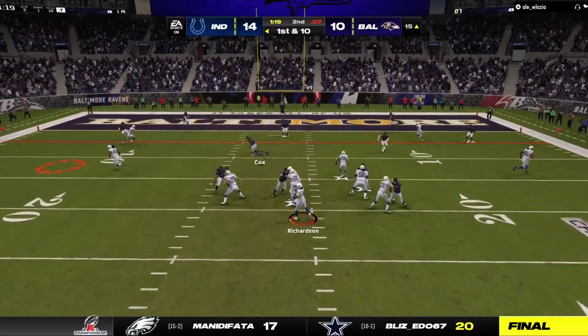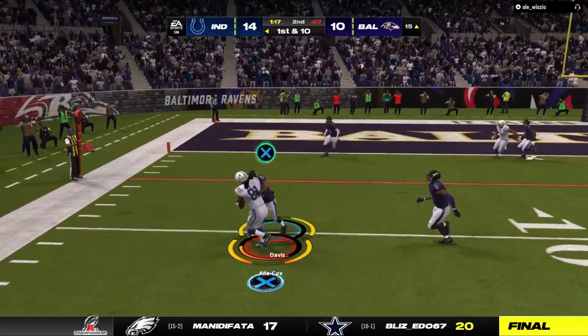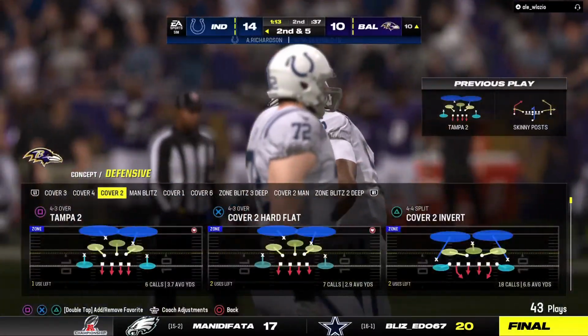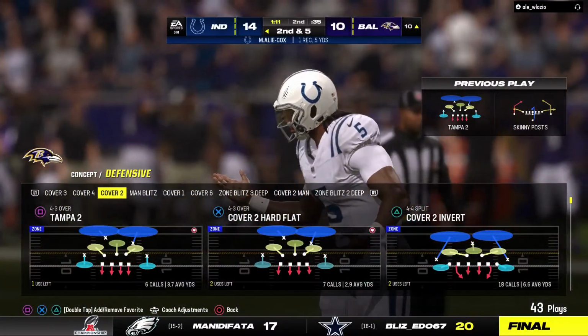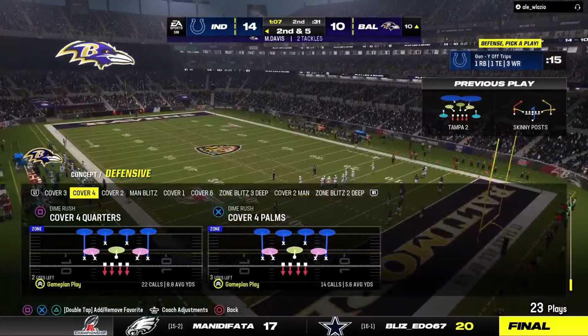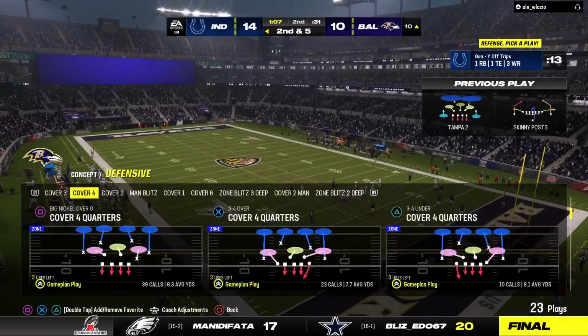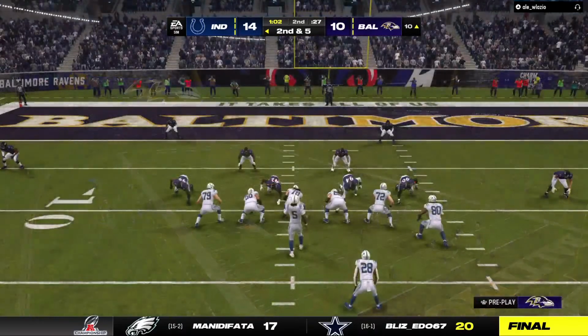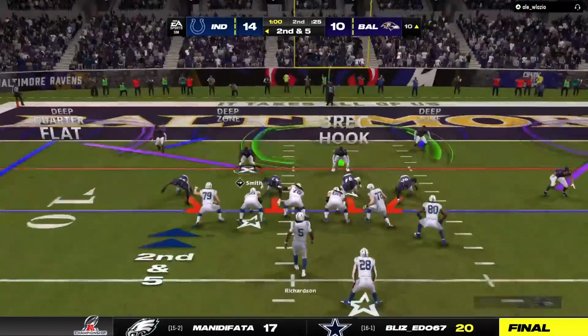First and 10, it's Richardson. And that's caught left side by Mo Alie-Cox. Gives him a gain of 5 on the completion, and that'll bring up 2nd down. Nice rhythm throw there on first down. He located his tight end, made it a nice easy pitch and catch. Hoping he can break a tackle or two. Wasn't able to do that there, but still good yardage. Ball sits on the 10, 2nd and 5.